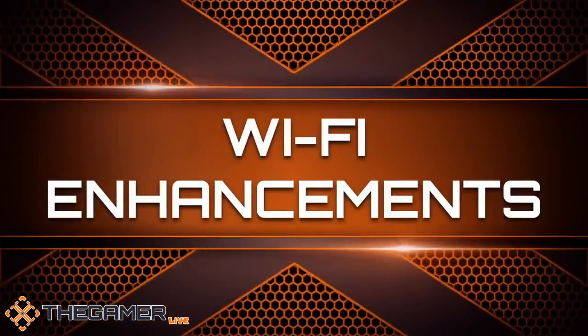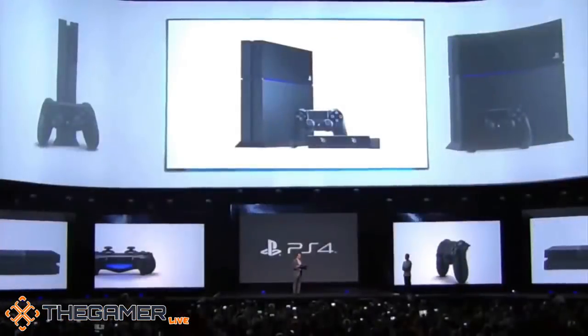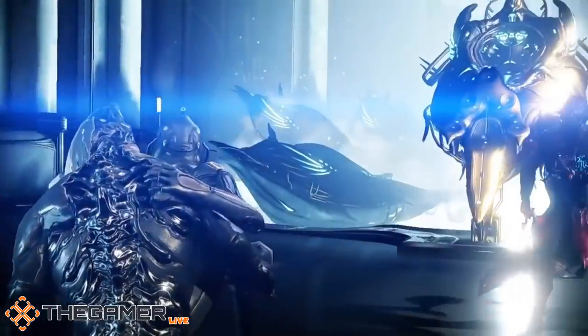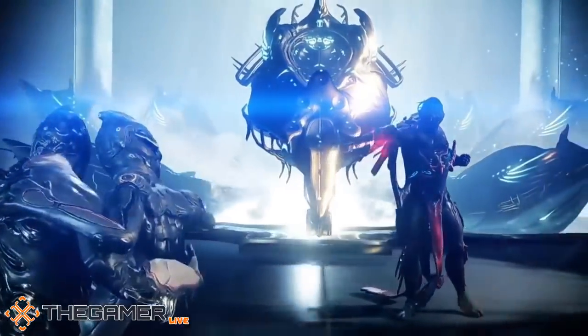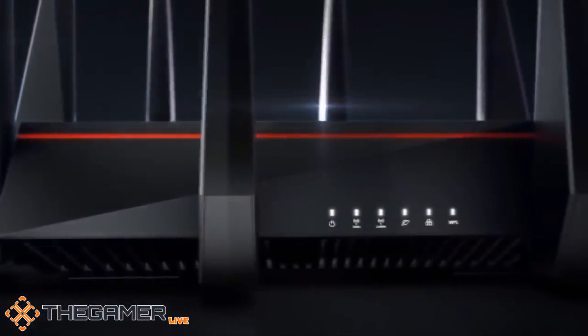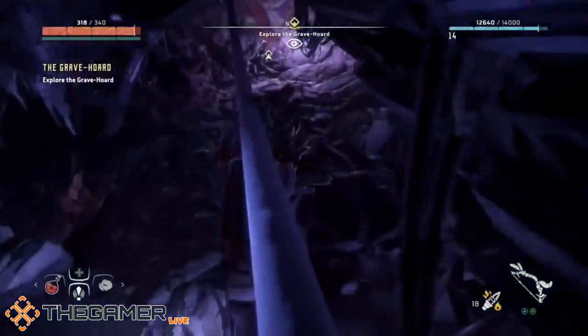Number 10. Wi-Fi enhancements. One of the biggest issues with the original PS4 was the lack of full Wi-Fi support. Wi-Fi signals are split between 2.4 GHz and 5 GHz connections. When using a router with a 5 GHz connection, you have faster speeds, less lag, and your games can handle online gaming a lot better.